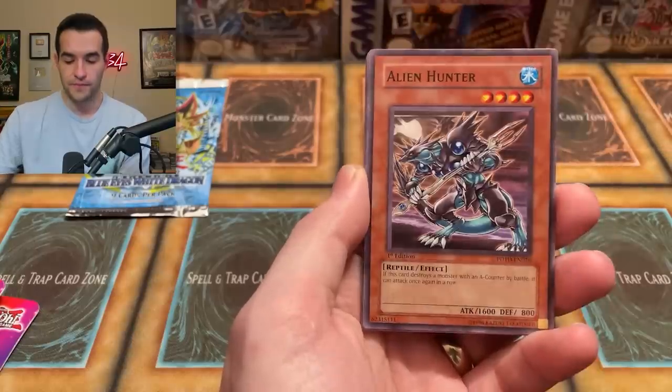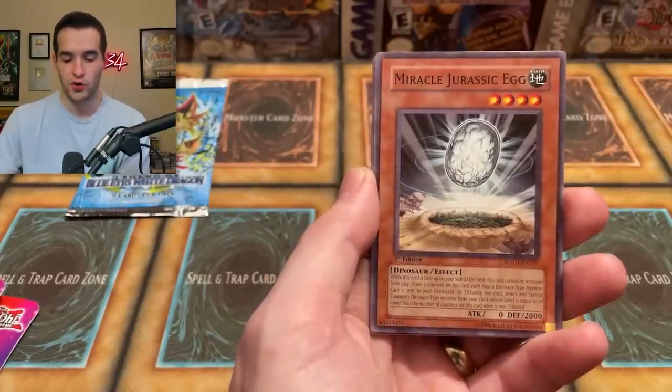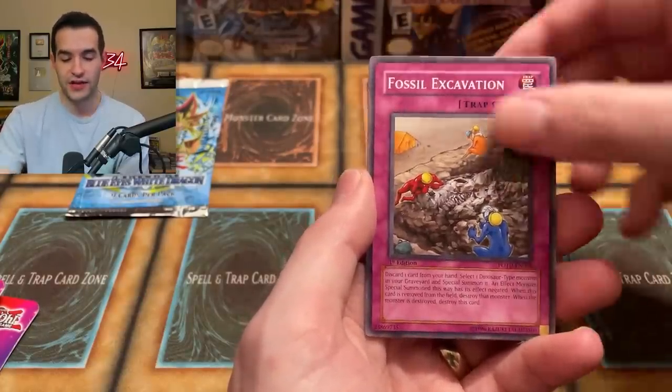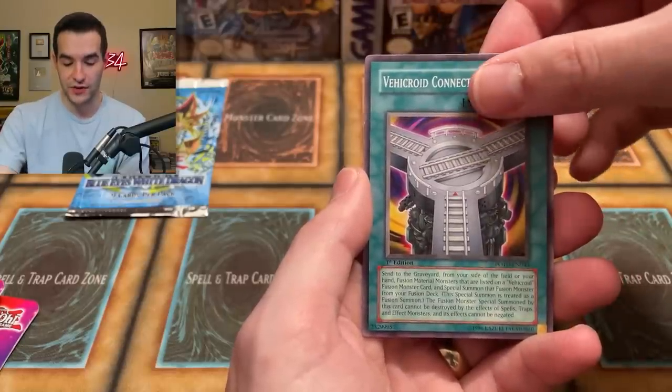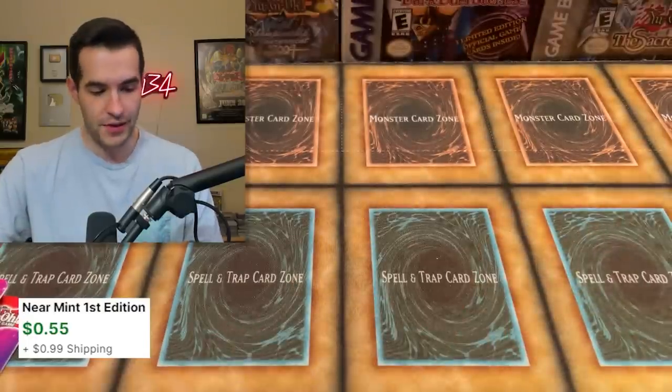Here we go, Fake Hero. Just like the silver stamps, Fake Heroes. Alien Hunter, Brainwashing Beam. We got the Miracle Jurassic Egg, Contact, Alien Gray, Fossil Excavation, Vicroid Connection Zone, and we have an Alien Warrior. Not bad, not bad.